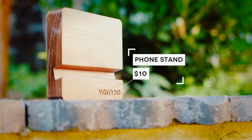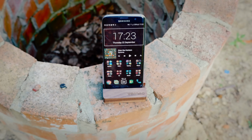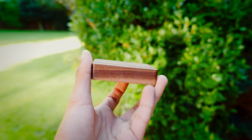So this might seem pretty basic, but this wooden stand for your smartphone has saved me so much hassle. I kind of use it for a lot of the shots I take where I'm holding the phone up, but don't physically want to be holding it. On top of that, it looks premium as well, so just kind of sitting on the desk, it's a good way to dock your smartphone.